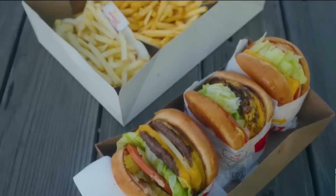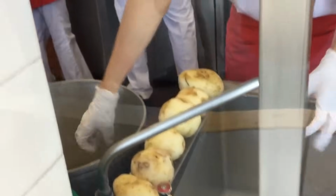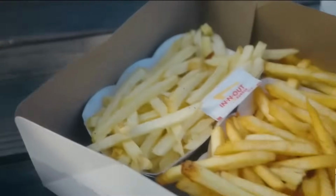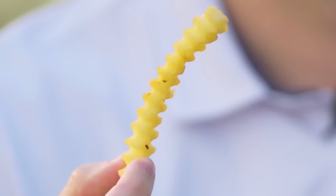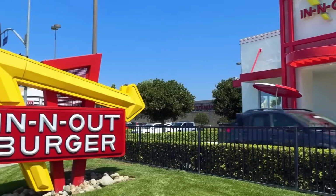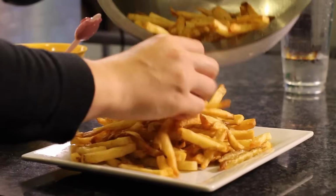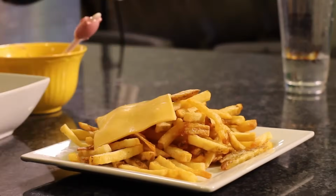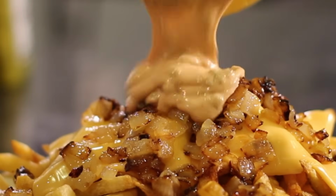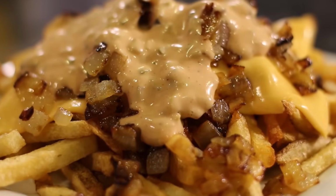The same commitment to freshness extends to In-N-Out's sides and drinks. Their fries are made from Kennebec potatoes, cut and fried in 100% sunflower oil for a crisp, golden texture. Whether you like them light or extra well done, every batch is cooked to order. But for a true fan favorite, you'll want to try Animal Style fries. This indulgent treat starts with those golden fries, topped with a generous layer of melted cheese, lots of grilled onions, and a drizzle of spread. The combination is a perfect balance of crispy, creamy, and savory.